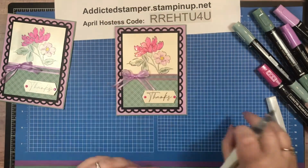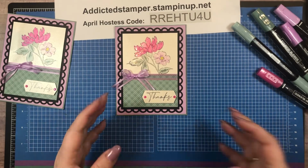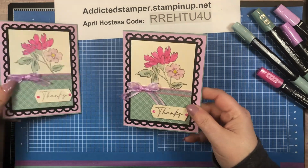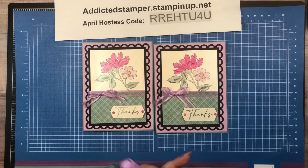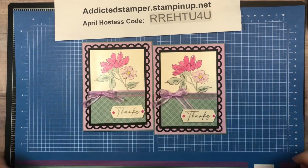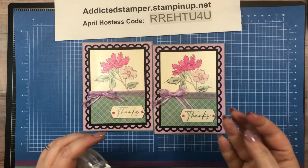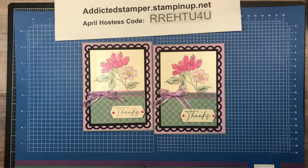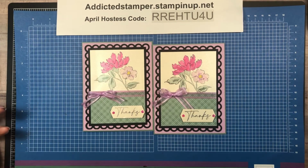All right, ladies, or gentlemen, there is our In Color hand-penned project. It is a quick one. Just a die cut and a punch and some ribbon are your accents. And I think it's really pretty. Some of my customers who ordered from me in the month of April will be getting these as a thank you. And hopefully they will love them as much as I do, and hopefully as much as you did.